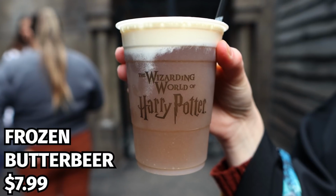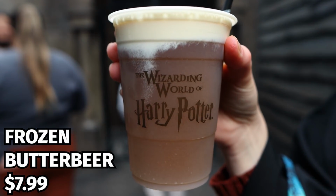We went ahead and got the frozen Butterbeer. The only one that matters, because it's the best. But we will have to go back to the Hopping Pot to get that last drink here in a second. Okay, so this tastes fantastic. It's a frozen Butterbeer.